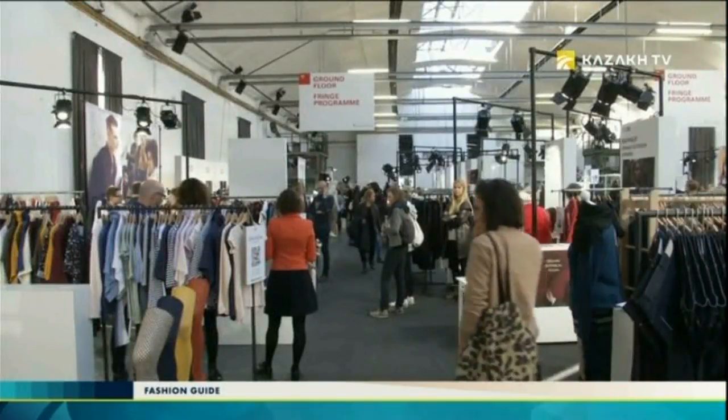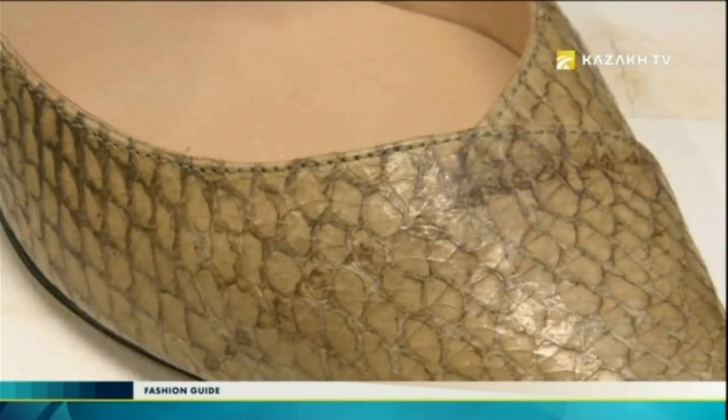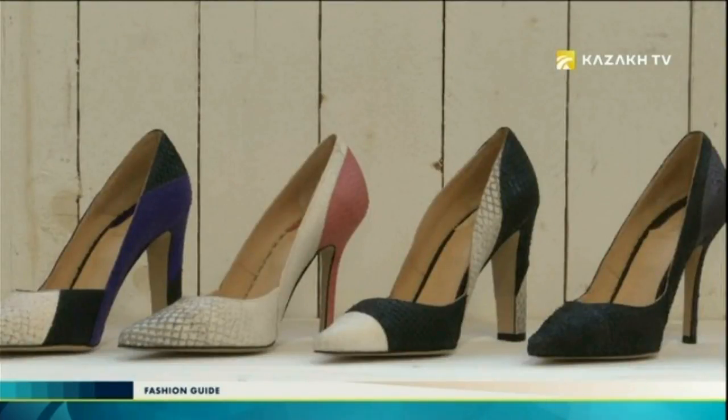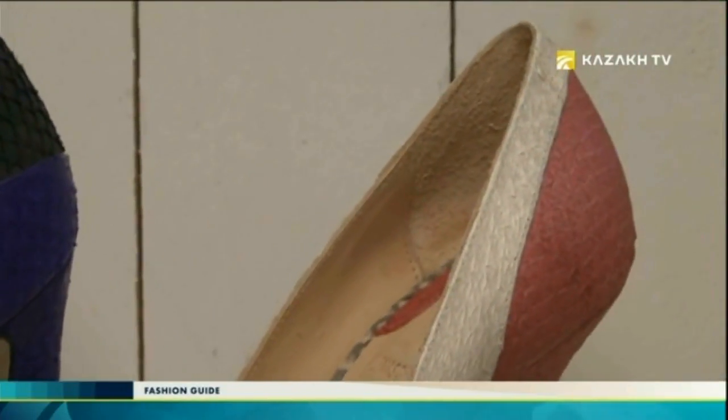Environmentally concerned fashion fans get rid of natural leather and fur. Designers are ready to offer them new alternatives, like shoes made of salmon skin. The fishing industry treats the material as a waste. Now it's growing in popularity around the fashion industry, as it is a good substitute for snakeskin.